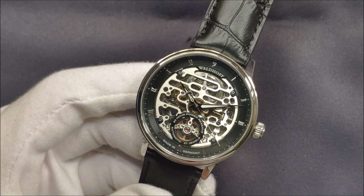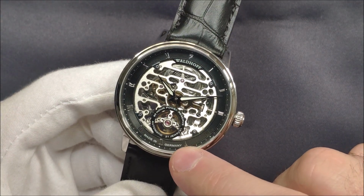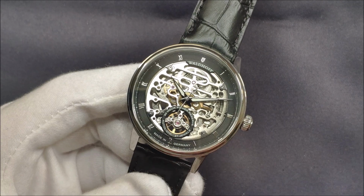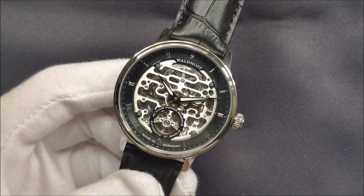Now, what's the difference? If you look at the second hand, you will see that the movement is more smooth, meaning the second hand has more steps per second. The benefit of that is that it's more accurate.